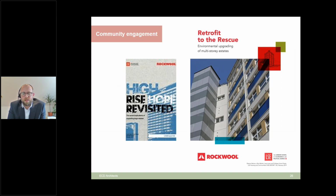So alongside the general consultation with residents, we also worked with the London School of Economics to do a more in-depth resident study. Previously they'd done a pretty extensive survey on one of ECD's previous jobs, and they produced the document High Rise Hopes there. The one they did for Wilmcote House built on the findings, and they ended up publishing Retrofit to the Rescue. I think that's available online, and I'm sure we can share a link to that if anyone wants to look at the details. If you move on to the next slide.